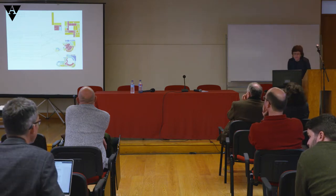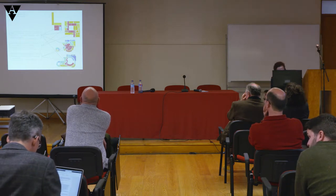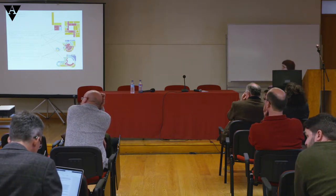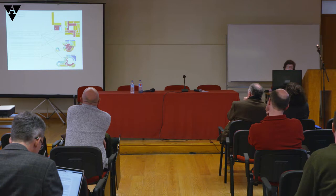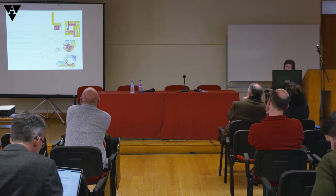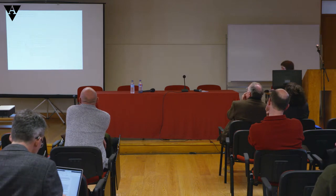I can't see, so I have to sit down here because I can't really see that. In both cases, the most connected spaces are all around the atria. That's something we expected to find. The results show that. These are the graphs for both projects.